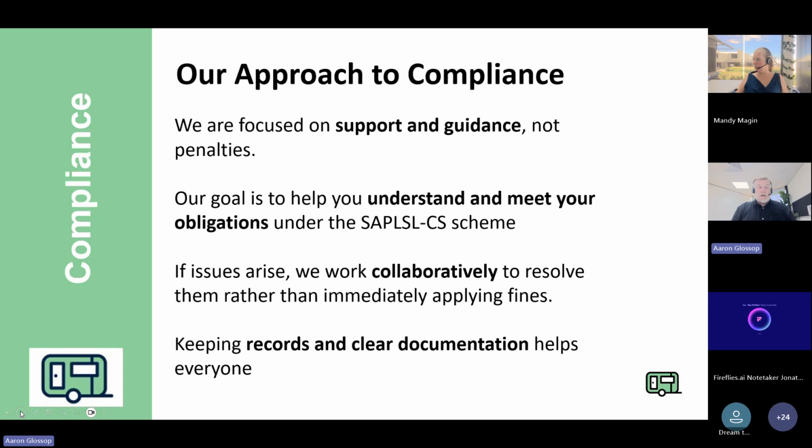The goal is to help you understand your obligations under the scheme and to make it easy to meet. If any issues come up, we want to work collaboratively with you and with employers to resolve them. One practical thing employers can do to make life easier is to keep clear records and documentation of things like registrations, returns, payroll calculations, and all of that type of stuff. It helps you, and it helps us if questions come up, and it keeps everything straightforward for everyone.